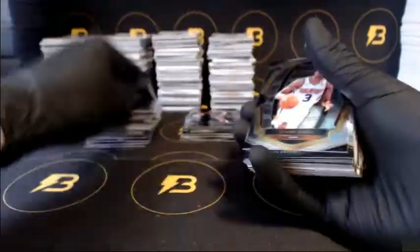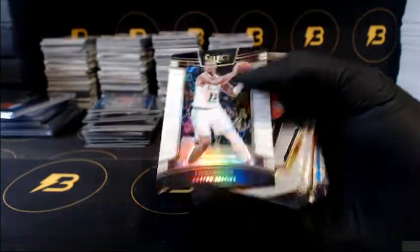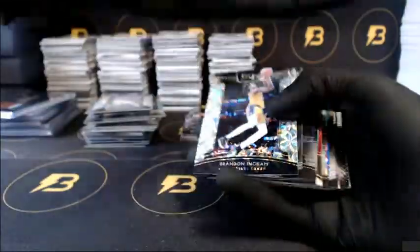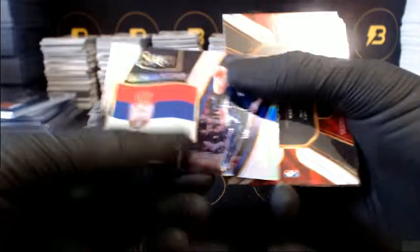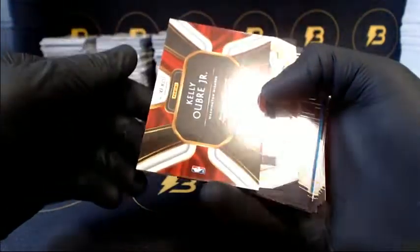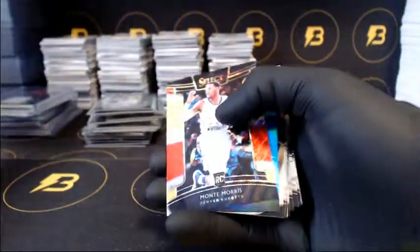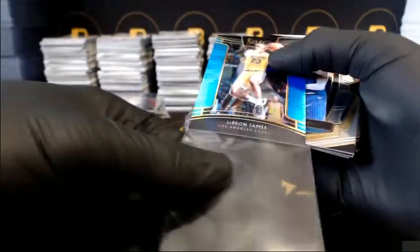Chris Paul. We got Leonard going to the Raptors to 299. Rozier going out to the Celtics to 149. Ingram going out to the Lakers. Jokic for the Nuggets, and Oubre Jr. going out to the Wizards. Monte Morris going out to the Nuggets. We got LeBron James, very nice, to 299.